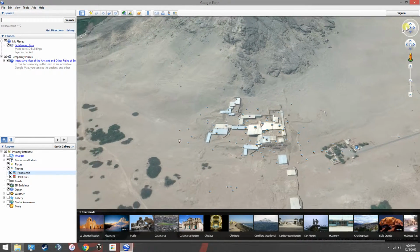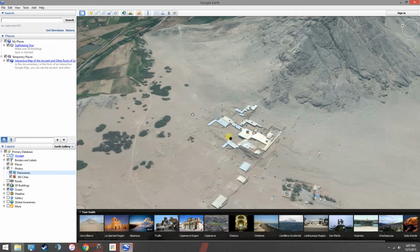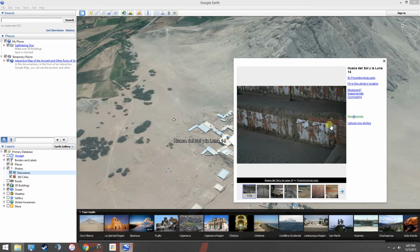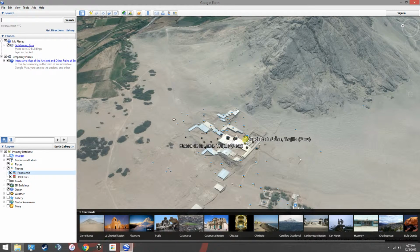It's not as built in as the other one, but there are a lot of nice archaeological sites. You can see the Huaca del Sol from the distance there, but there were a lot of things on the inside. You can see here that there are a lot of inscriptions, a lot of hieroglyphics, also stories, and nice pictures over here. So you can check this out.